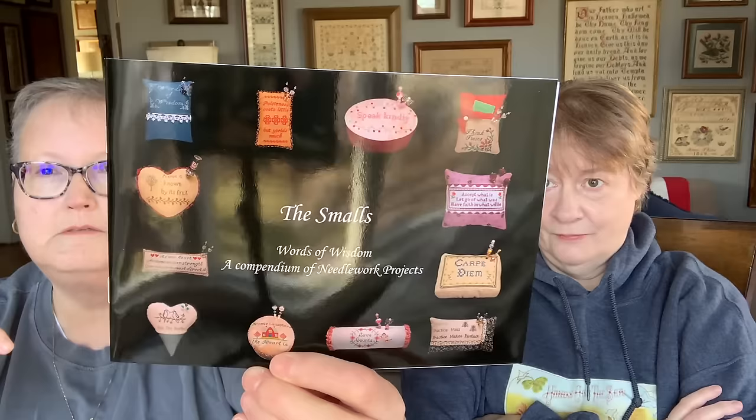Then this blew her mind. Well, it blew my mind too. When I opened this, I was overcome. These are the smalls. Look at those.